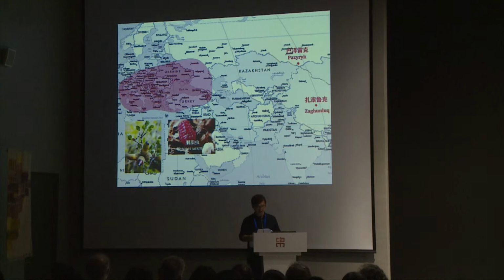Interestingly, Russian scientists also found kermes in a Pazyryk textile. So my question is, how did the people transport the kermes to Pazyryk and Xinjiang?